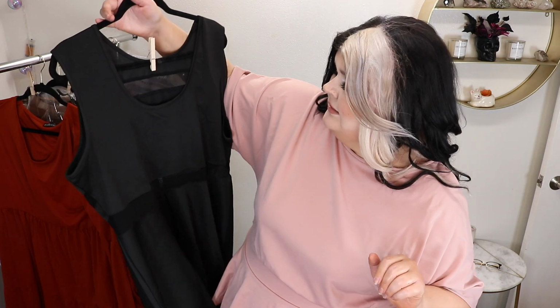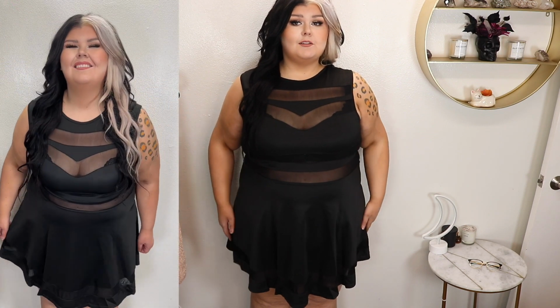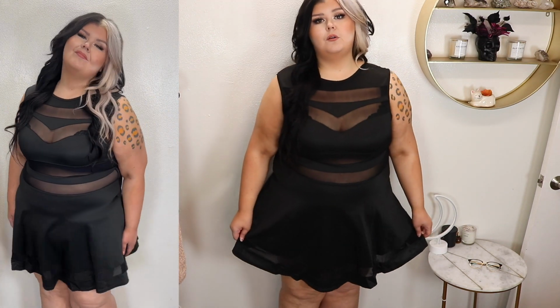So let's see how this goes. It's super cute. It's got these little mesh panels, which you guys know I'm a fan of. Love me some mesh. Here is the little dress, loves. When I put it on, I gotta admit, after taking it out of the package, it fits better than I expected it to, but again, it's very short. It is a shorty. I feel like with little shorts, though, I'd be okay. But I also don't mind things being shorter, personally.